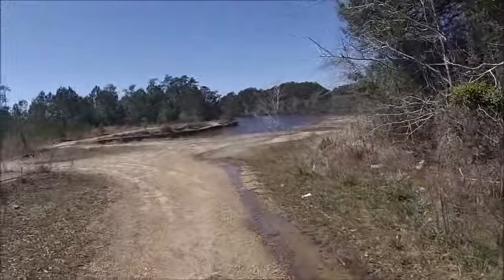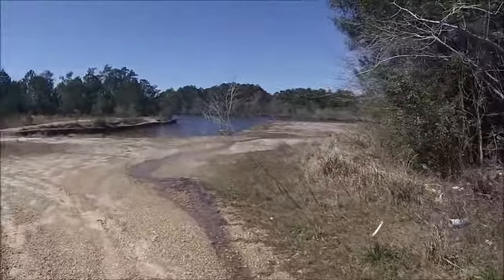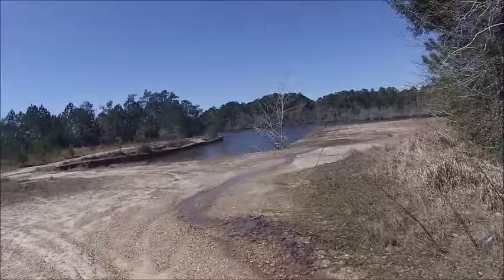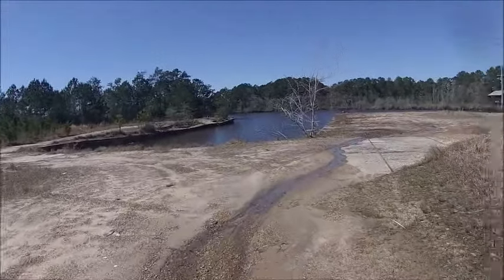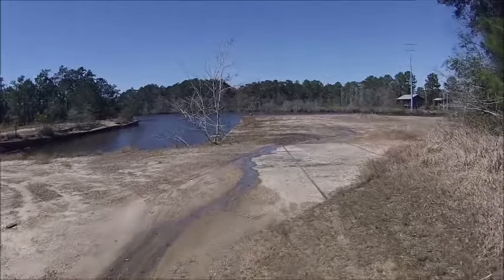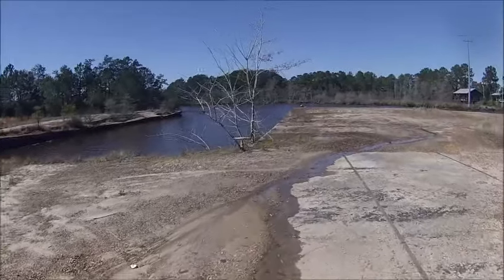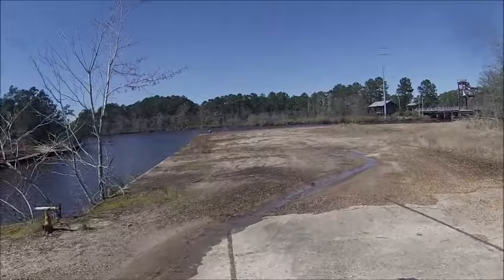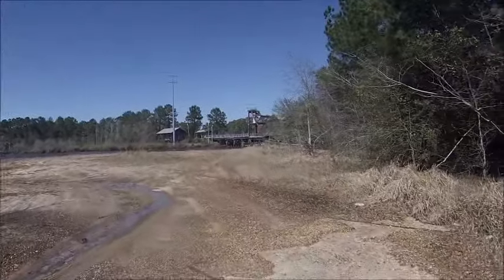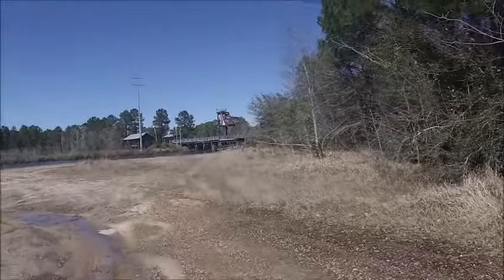Once again, this is Bayou Lacombe of Louisiana. This is the bottom part, getting to the bottom of the, to Lake Pontchartrain. There's the St. Tammany Trace Bridge over the Lacombe Bayou.